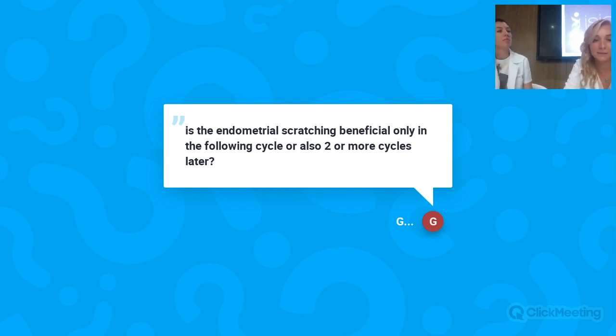Usually, it is believed that we can use it only in the one cycle before the embryo transfer. We don't need to use it in any other cycles because it's not beneficial, and we don't need an extra injury to the endometrium. We just need to create a little injury and regeneration and somehow improve the receptivity. The effect of this injury we have on the next cycle, but not after 2 or 3 cycles, because the reason for this method is to improve blood flow to the endometrium.